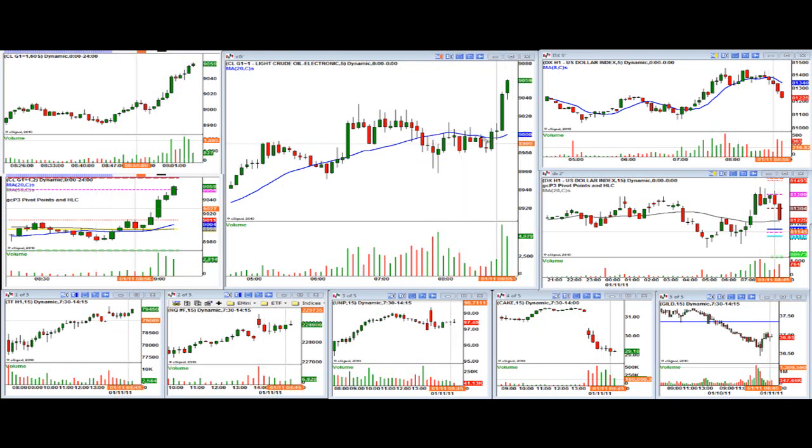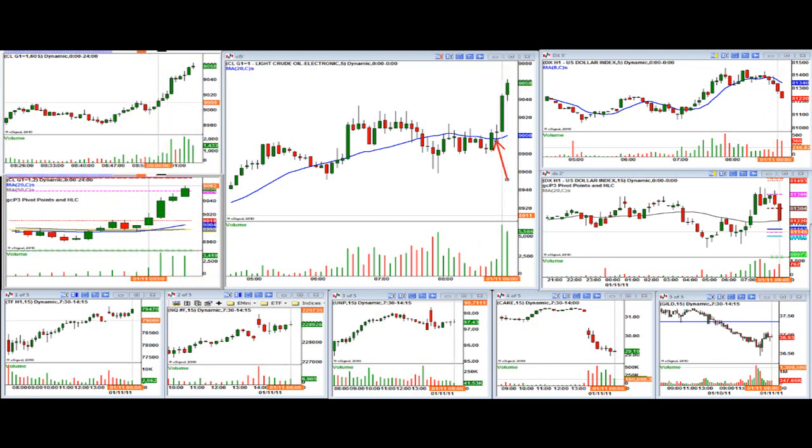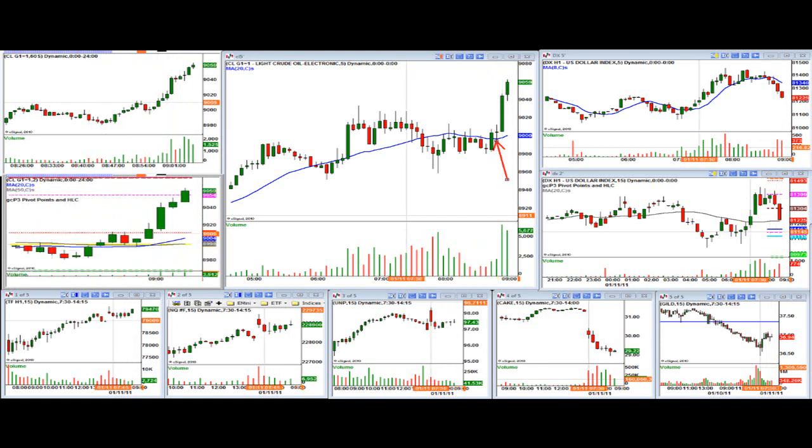What I like, the best plays in this case, is where we just went flat on my 20 here. When I pull back into the 20 right there, now I've clearly broken out, and that's what this bar is. That's why I like looking at this on the 1 minute or the 2 minute. This is where I like to buy it, right there. I like to buy this thing as I come back into my 20.